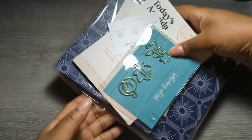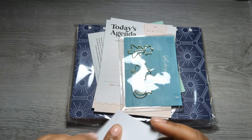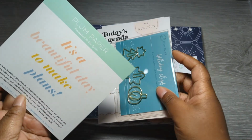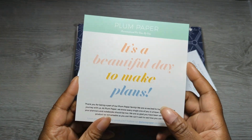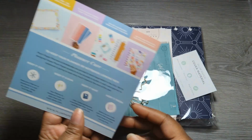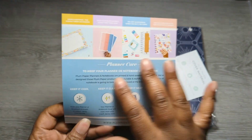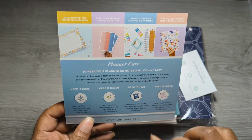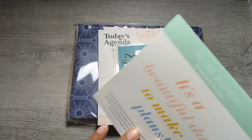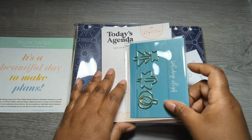Okay, now it looks like we got a couple of freebies. Well, we'll get to the card in a minute. Plum paper says it's a beautiful day to make plans. Indeed, plum paper it is, and this is how to care for your planner: keeping it cool, keeping it clean, keep it neat, and keep it fresh. Okay. And then they sent some freebies.